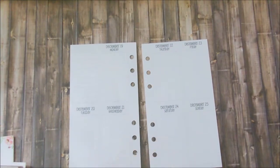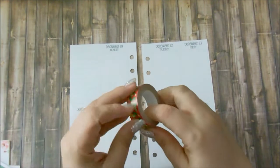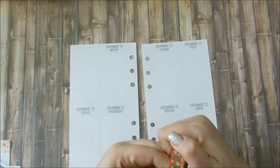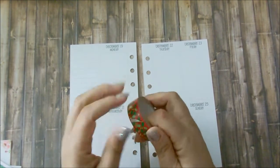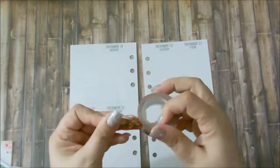and before I actually start doing all that, I want to show you the washi that I'm going to use. This is a washi that I had since last year. This is a Dollar Tree washi, and I think this would be perfect.